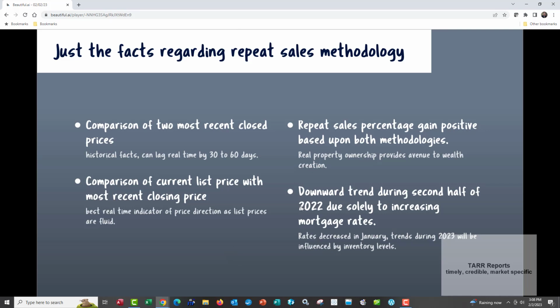And then the last bullet point for me is the downward trend during the second half of 2022, in my opinion, is due solely to increasing mortgage rates. That was a big issue. The market hadn't seen anything like that in a long time.